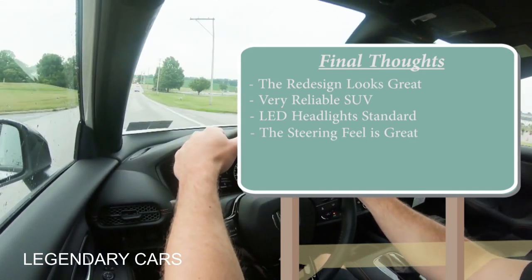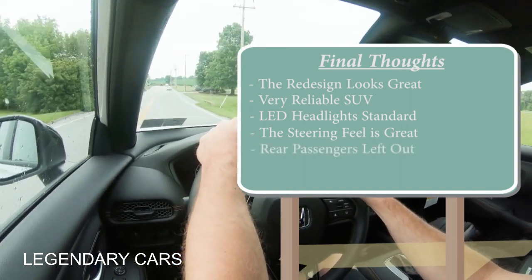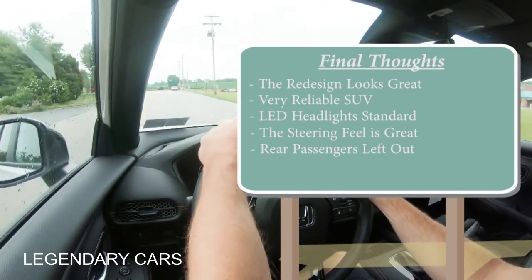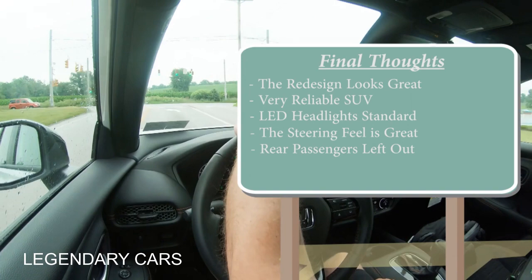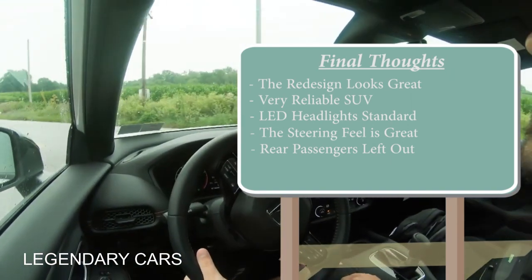As far as room for improvement goes, I feel like the rear passengers got a little bit shafted on this one because there's no rear ventilation, there's no rear charging ports, and there's no rear center armrest with cup holders. But other than that, this car is pretty darn good. I really like the HRV overall. It's something I would consider, but I will say maybe for the next model year Honda, if you wanted to add that stuff for the rear passengers, at least as an option, that would be pretty darn cool.